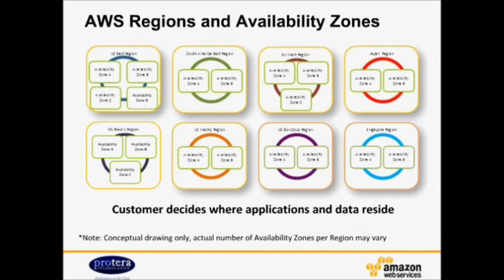Now, the only exceptions to that are if you use, again, CloudFront or Route 53, those other services. And these services are designed to distribute files and records to edge points around the globe. So the data that you deploy to those services will leave the region.